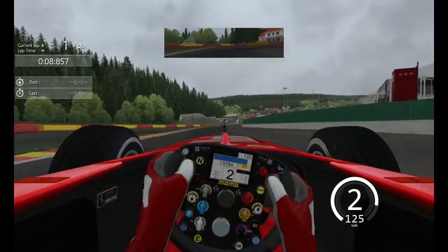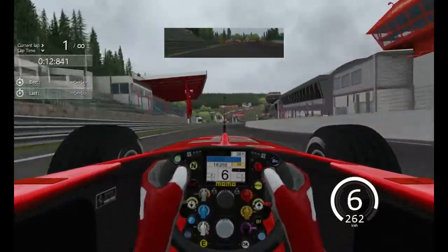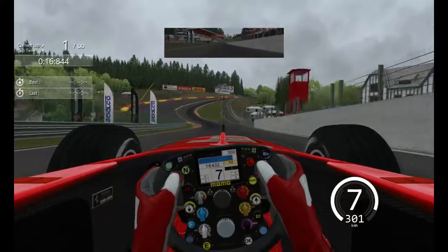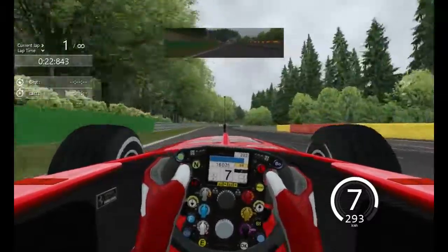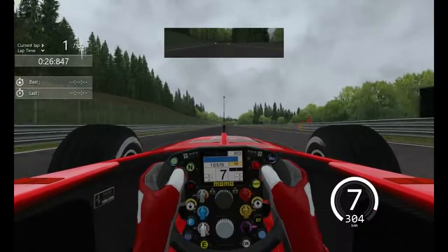I think my biggest challenge is to accept it too. This car is very sensitive, especially when you have steering assist at 100%. That's kind of where it starts off. So I normally just turn it down to like 50, so it's a little bit easier to deal with.